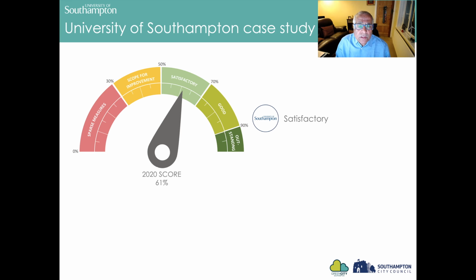Okay, so now going to our university, University of Southampton, and this is based on draft data that we got from the university website. So they have not really given us the real data that we require. This is just giving you an indication about where the university is standing. And you can see the score is 61% for the current data set that we have. And that's basically satisfactory. And again, as before, an entity could find their score directly like this.